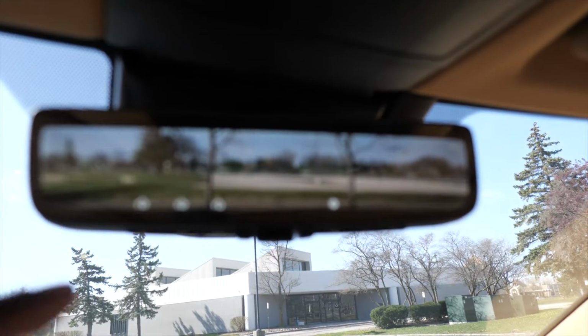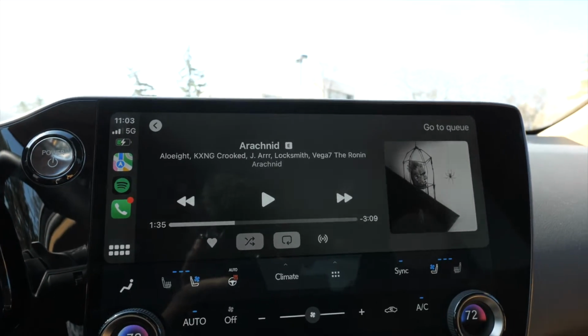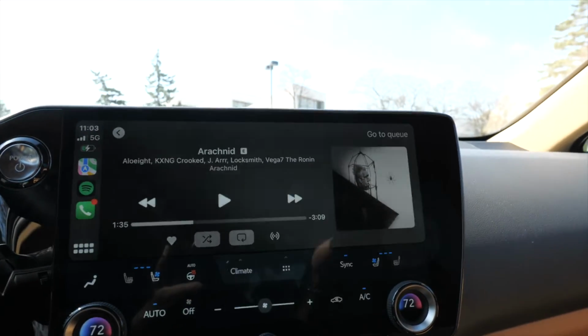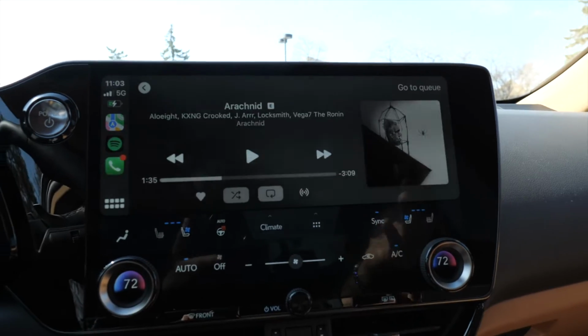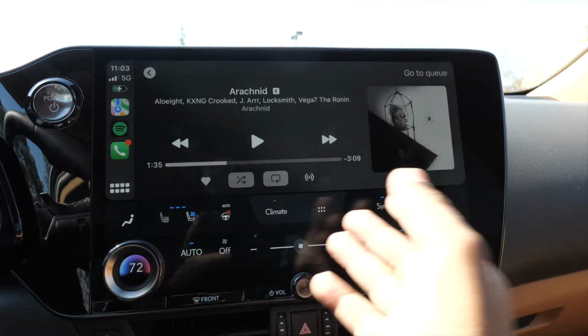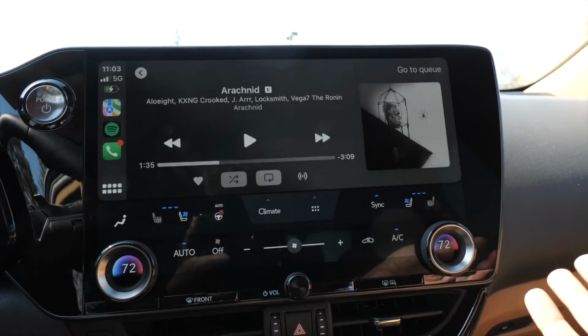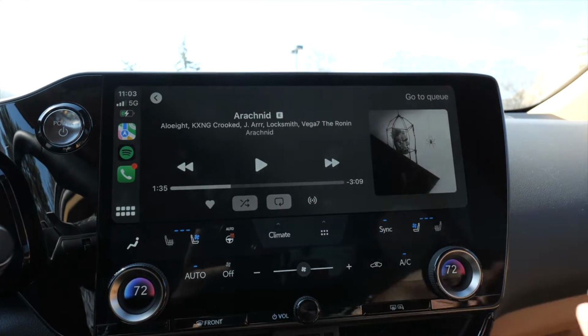Our poverty spec rearview mirror also doubles as a digital rearview mirror. Very nice. The clarity at nighttime is amazing. Coming on down to the infotainment screen, very nice, very bright, vivid colors. We don't have physical buttons. We do have the physical knobs for the temperature, but everything is done through the screen, and it works quite flawlessly. I haven't had any hiccups with the turning of the HVAC controls.